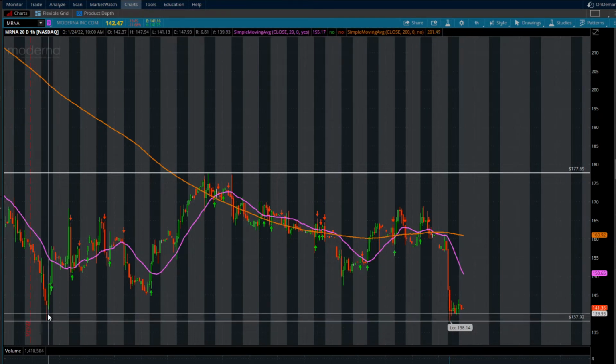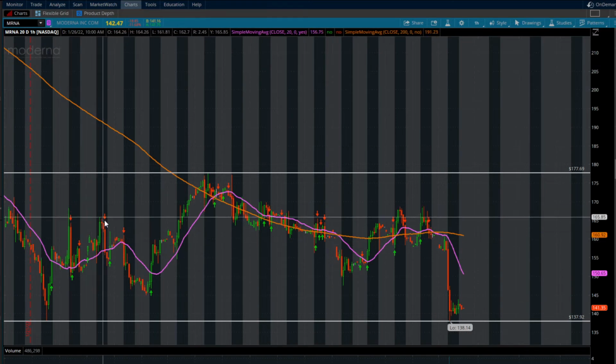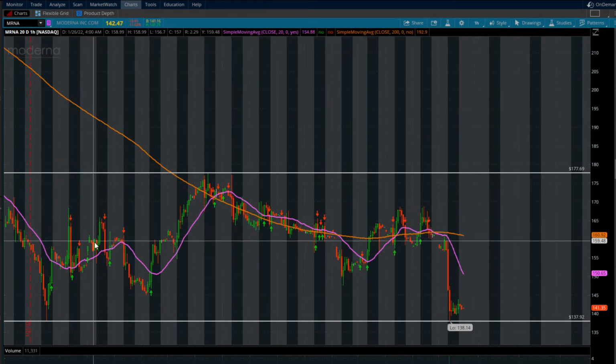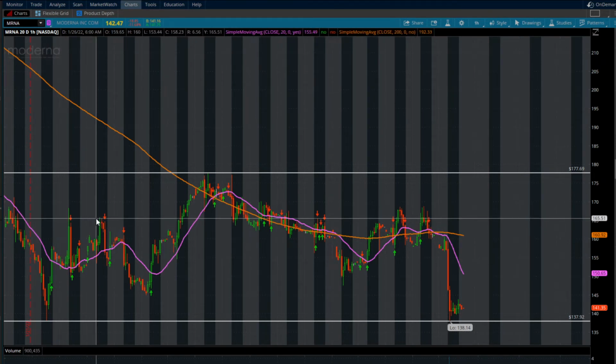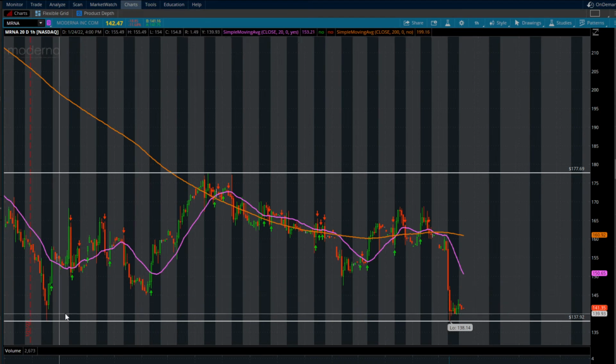The last time we tagged this area, we had a strong demand zone, a strong buy area come in at this particular level, and we had a nice bounce for almost 2 days where it held that level. As we came into a little bit of supply here, it created a little bit of a double top and sold off. However, let me bring up my drawing tool. We made a higher low.